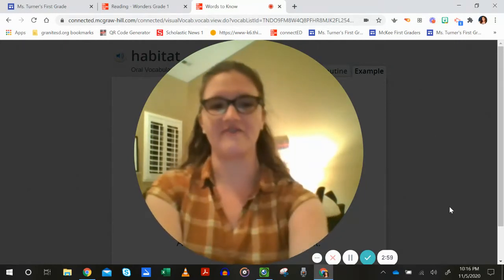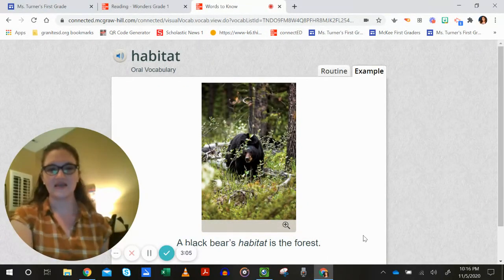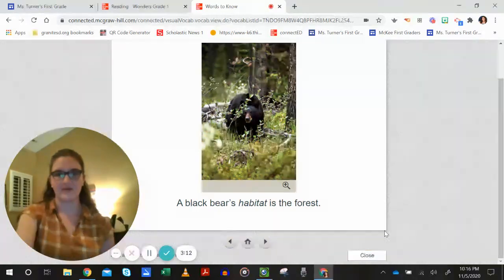So those are our 5 words. Let's look at some examples of them being used in sentences. Oh, I went a little too small. Okay, so a black bear's habitat is the forest. Their habitat is their home around them in the forest.